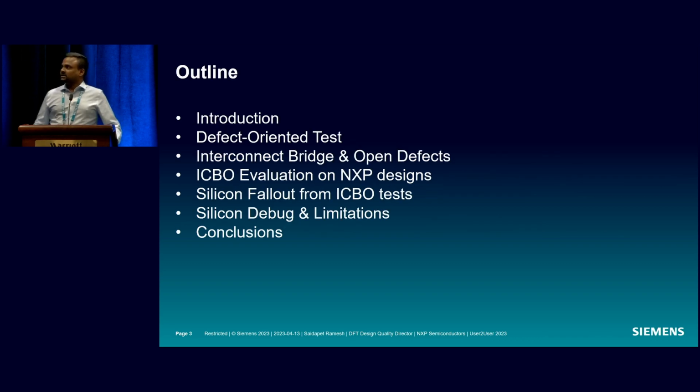So today's presentation outline: we'll start with an introduction, and I'll give a brief introduction into DOT, defect-oriented test, then the interconnect bridge and open defects section of DOT. That is the primary focus of today's presentation. And then we will continue with the actual evaluation of the ICBO tests on NXP designs, followed by silicon fallout data review. And we will end with the silicon debug and the limitations that we ran into from our silicon learnings. And finally, we'll just conclude the session.